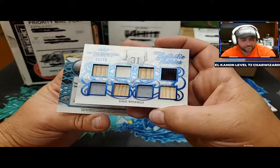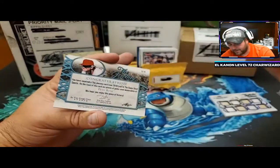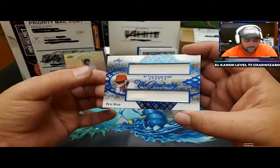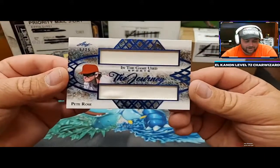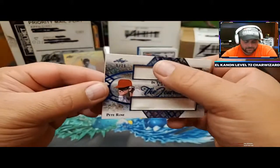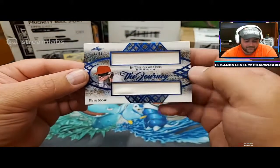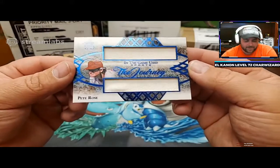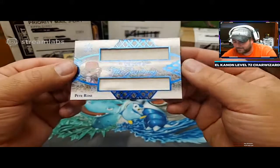Welcome. Yeah, worth the wait so far, because the gem of the entire send back was this Pete Rose, 5 of 25. The Journey in-game used jersey. Man, I thought that was pretty sweet. I don't have any Pete Rose cards. So having some kind of a relic of Pete Rose, I thought was pretty cool.